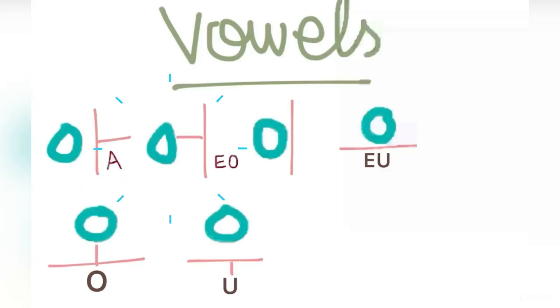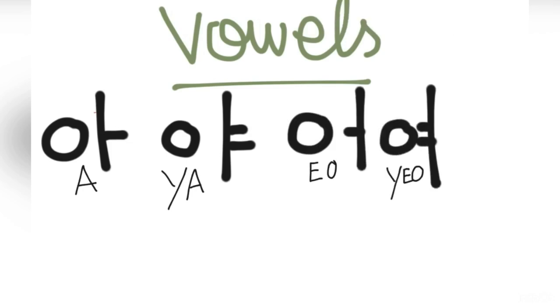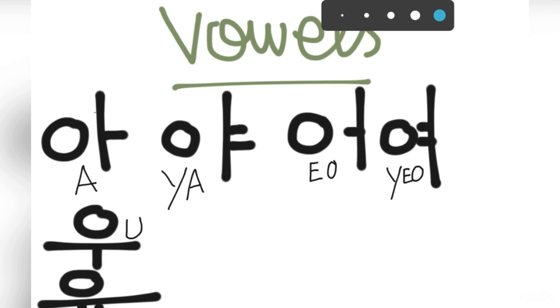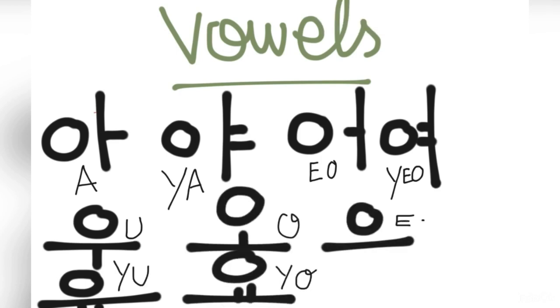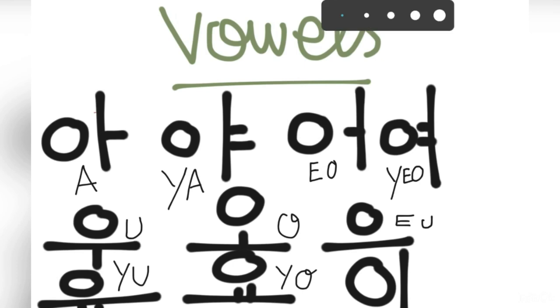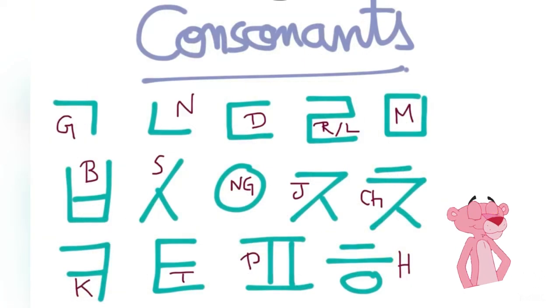A, Ya, O, Yo, U, Yu, Eu, I. These are the vowels. And now let's try to write words in Korean using consonants and vowels that we've just learned.